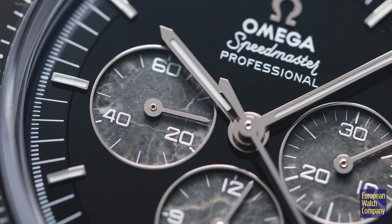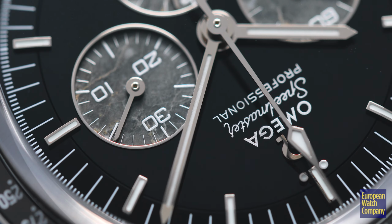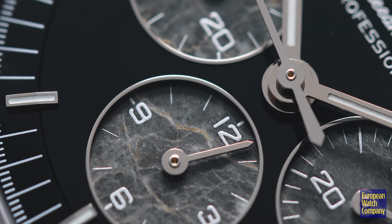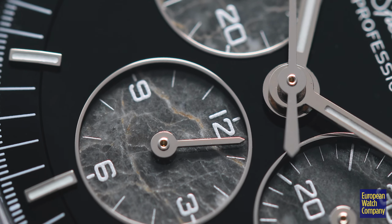So this one, which was released on the occasion of announcing this new 321 caliber, they did in a platinum case with a black onyx dial with meteorite subdials. So, a good reference to space there with the subdials and just masterful watchmaking all around. A very impressive watch from Omega.